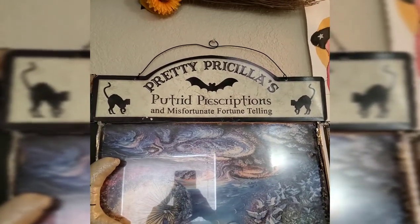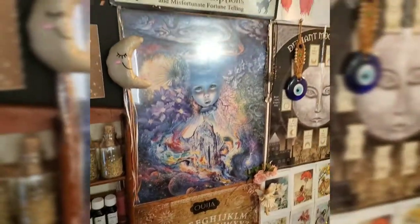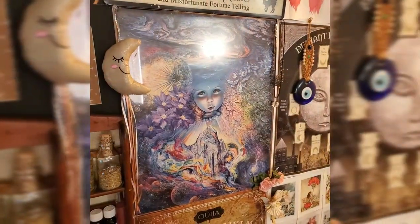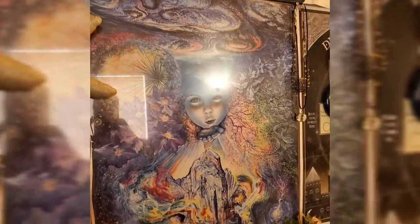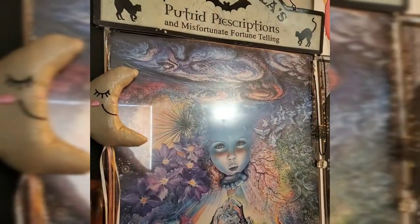And that was like a dollar, but I really like that sign. And this poster, let me get that glare out, or try to. I got this poster a while ago at the Goodwill for $5. And I love the detail and artwork on it because it literally just never ends.